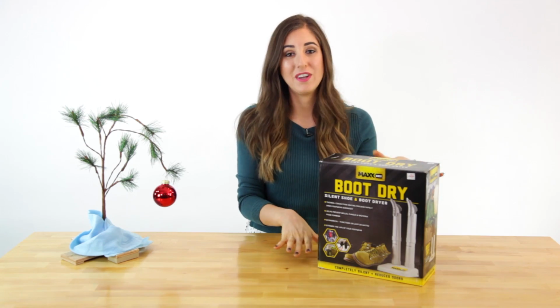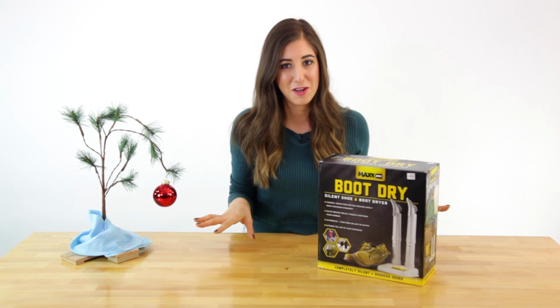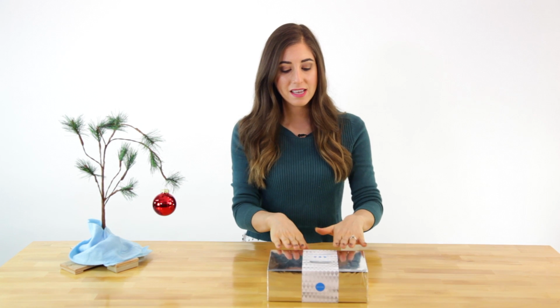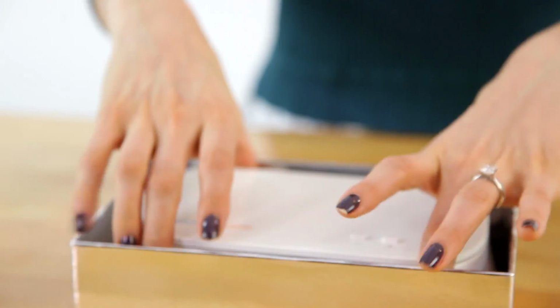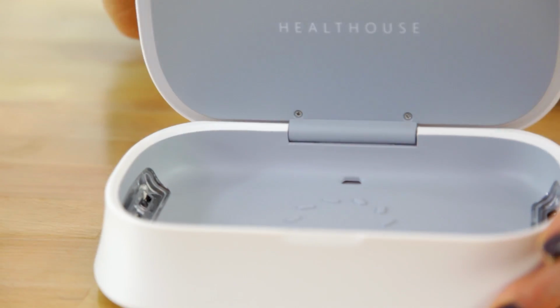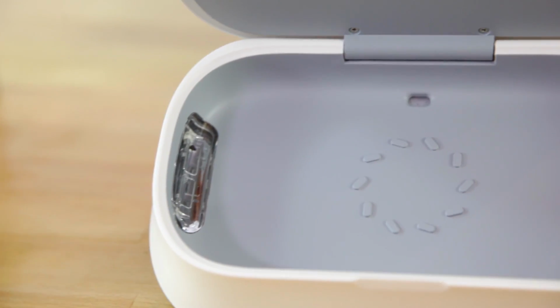This is a really cool gift. Chad was adamant that we included it in the gift guide. This is a really interesting piece of technology, and I think a lot of you guys are going to be interested in it. This is called the EasyCare Health House. It charges, it sterilizes, and it offers anything you put in it a nice fresh aroma based on any essential oils that you place in the unit.